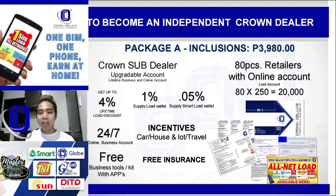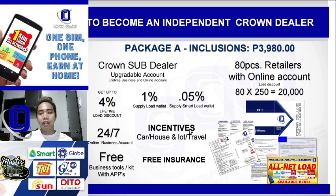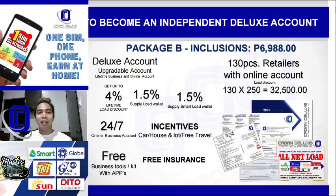I'm not really familiar with the incentives, the car, house, and travel, but siguro kapag nag-income ka na ng malaki, they are going to compensate you with the insurance. Malay mo, baka merong travel incentives, makakapunta ka ng Hong Kong ng libre dahil doon sa income mo sa Crown Deluxe, diba? Alright.